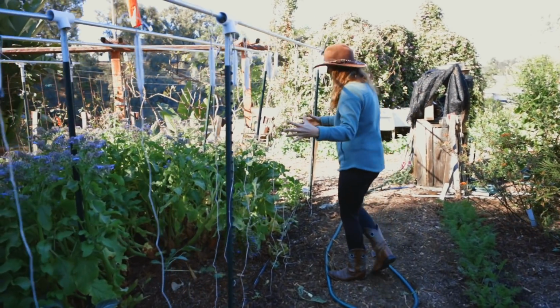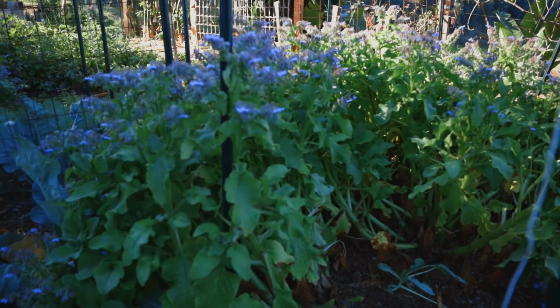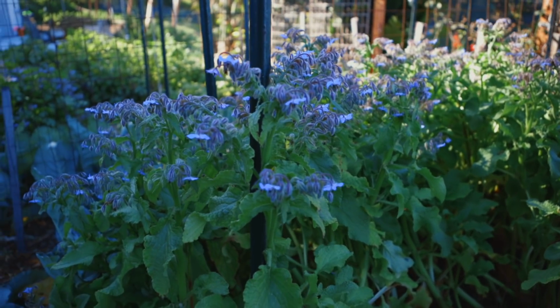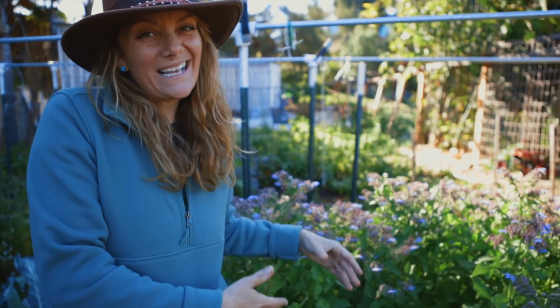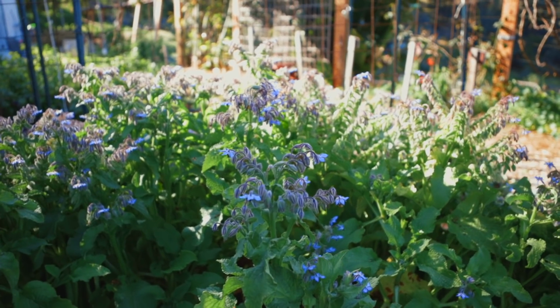So you can see that we've got this borage that took over. It was massive. It literally was into the walkway. So I'm chopping that back, unfortunately, to make room for my tomatoes. This is a good example of how you think about your garden. This borage, I let it go crazy this winter because I had the space. It wasn't a big deal. But here are some of the problems with letting it get too big.